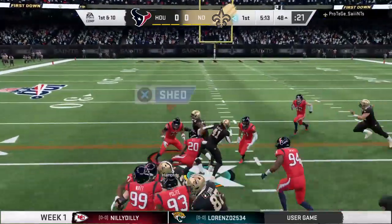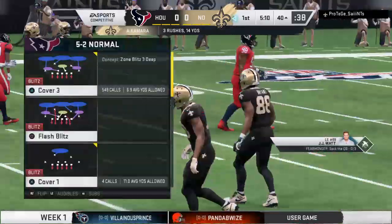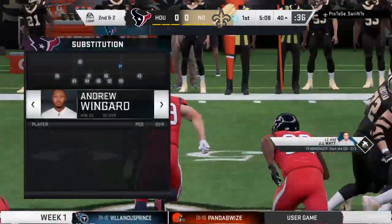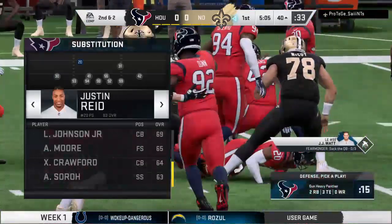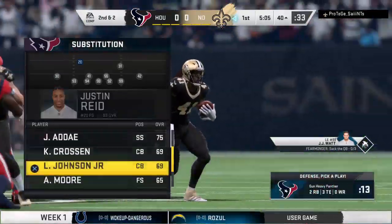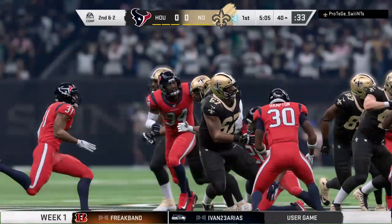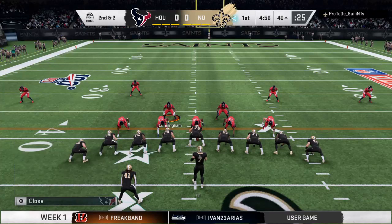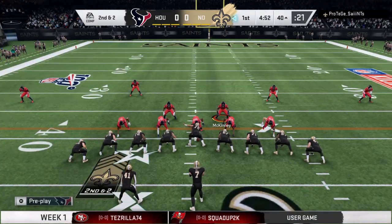On the ground, this is Kamara. And he's corralled at the 40, but not before picking up 8. Something to watch here in week 1 of the season, tackling. Because you and I both know that in the preseason, a lot of these guys don't play a whole lot. Plus the intensity and the speed really ratchets up on opening week. 8 yards the gain on that last run. Here's 2nd and a couple.